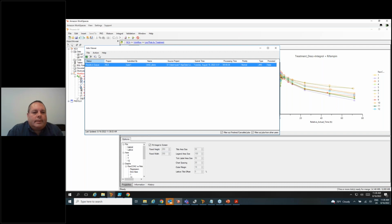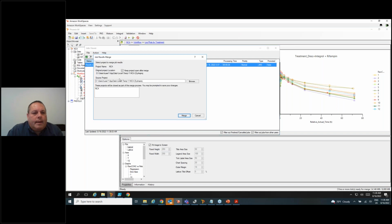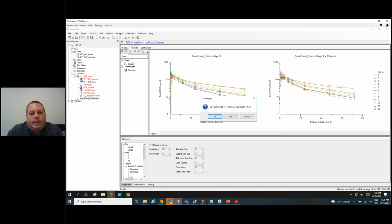So what I'm going to do is merge these results back. I'm selecting action, merge. I'm going to leave these defaults to keep the project open after merge, and then select merge. And I do want to select this option: do you wish to save changes to my project? Because I did add a plot, so I want to keep that plot. So I'm going to answer yes to this question.